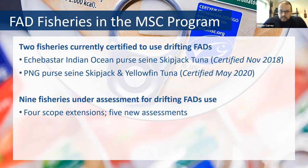But I think part of the reason why this issue is attracting an awful lot of attention over the last while is, in fact, there is a strong move currently in the tuna fishing industry to look to demonstrate sustainability when it comes to different fishing practices. And we currently have 9 fisheries under assessment for drifting FAD use. 4 of these are scope extensions, which I'll come to, the reason why they're undertaking those.